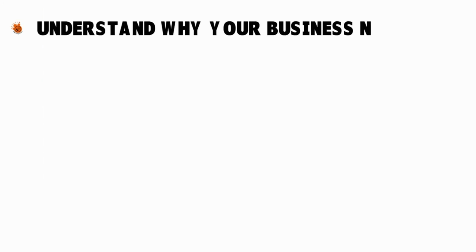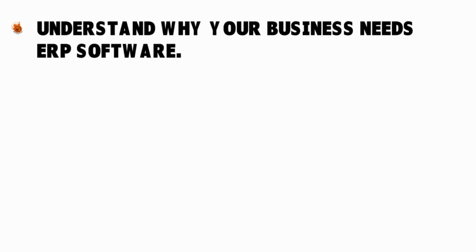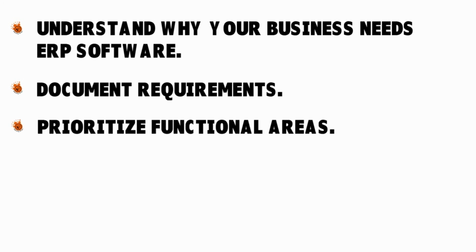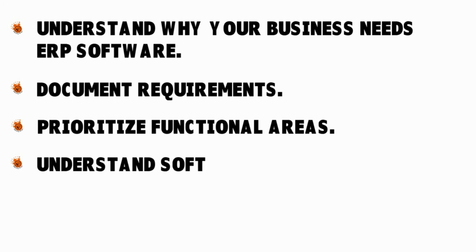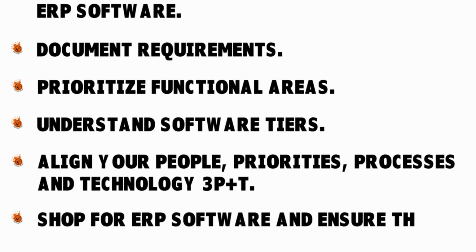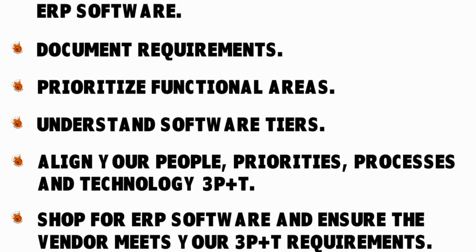First, understand why your business needs ERP software. Document your operational requirements. Prioritize functional areas. Understand software tiers. Align your people, priorities, processes, and technology. That's what I call 3P plus T: people, priorities, processes, and technology. Now, shop for ERP software and ensure that the vendor meets your 3P plus T requirements.